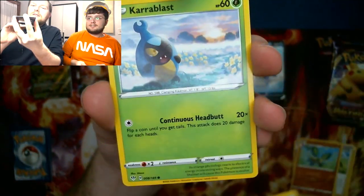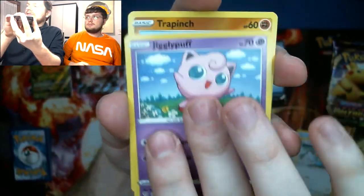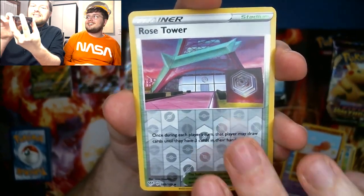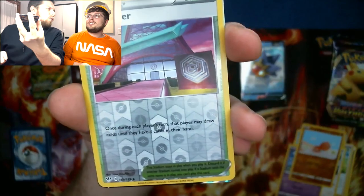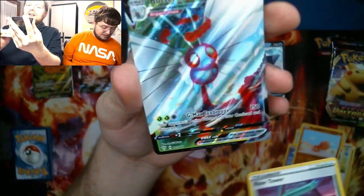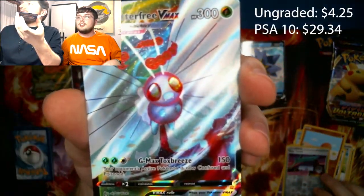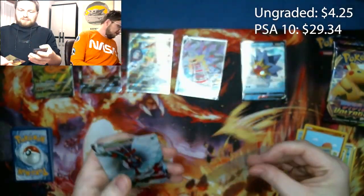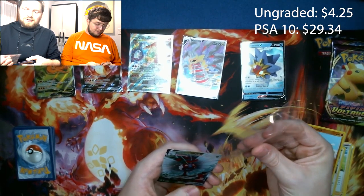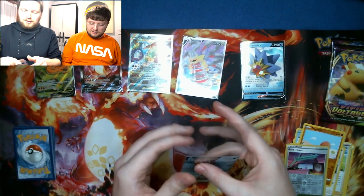Braviary. Autocarablast. Ducklett. Pinch. Rose Tower. We were on a roll there for a second. And then, what on earth? From our one Darkness Ablaze, a Butterfree VMAX. What a pull. Dude, Ashton's gonna be jealous. Butterfree is his favorite Pokemon. I've never heard a child say that Butterfree is their favorite Pokemon. That's awesome. I'm glad we could pull that for him.